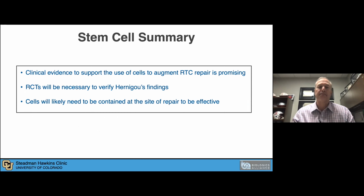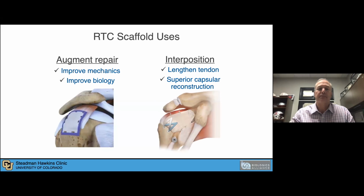So some small level of evidence to suggest that there's improvements, but stay tuned for their final results. In summary, there is some clinical evidence to support the augmentation of rotator cuff repair with cells, but additional randomized controlled trials will be required. And if the cells prove beneficial, they will likely need to be contained at the site of the repair. And I'll show you some techniques to possibly do this.